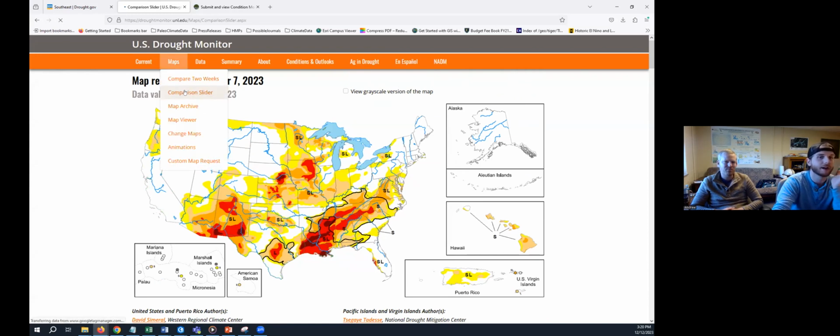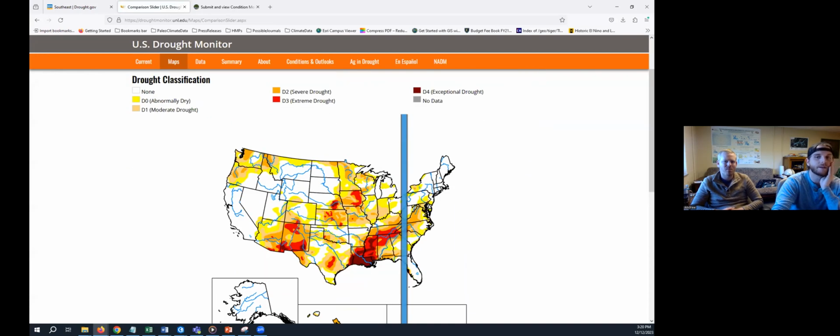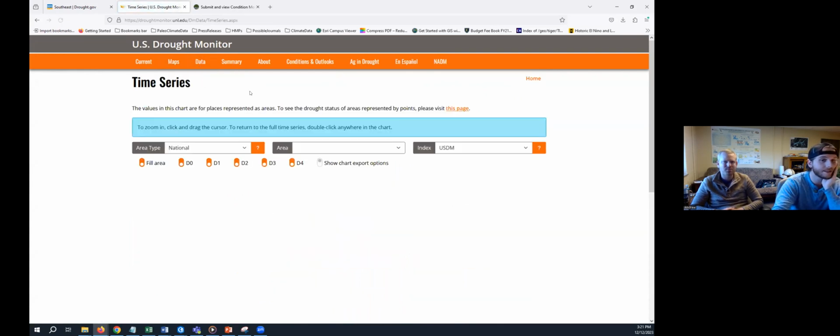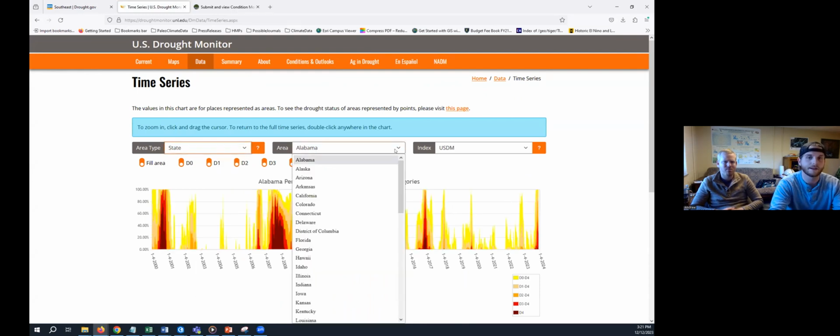You can go to a comparison slider to put in last week to this week. You can see how drought has developed. We're seeing some improvements across Tennessee. You can see that area of D3 going down. It's got some really cool data. I like the time series the most. Putting in state, if you want to look at a specific state.